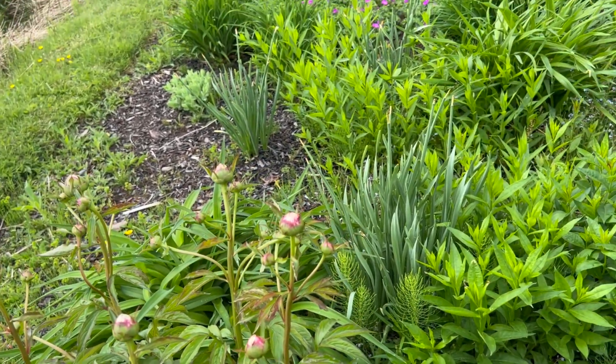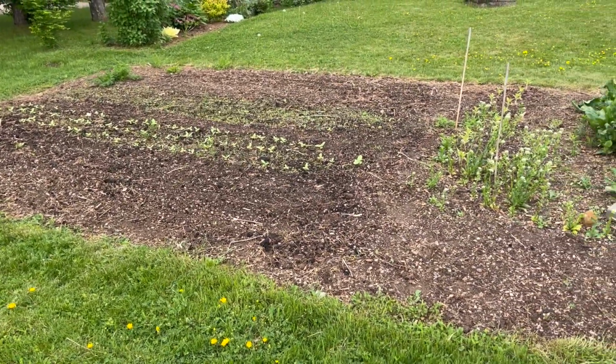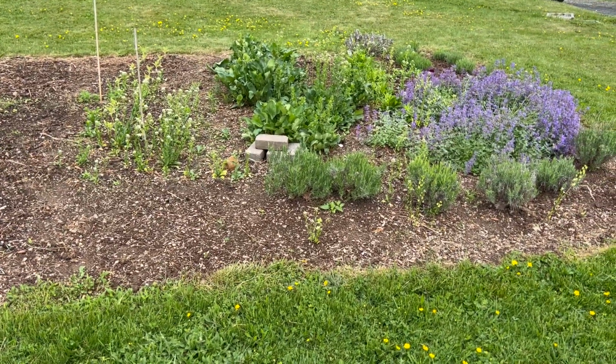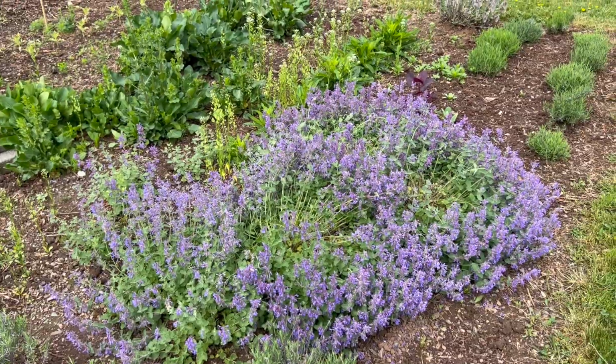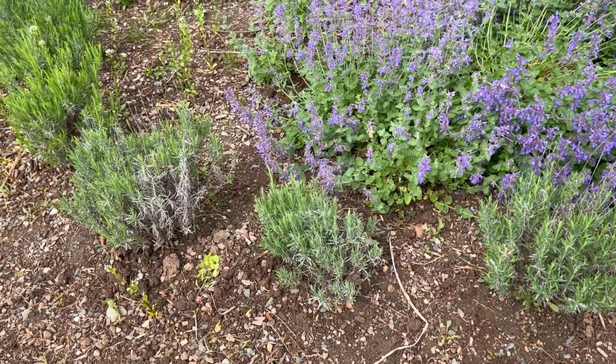Now, swinging into the middle is what I call the cutting garden overflow. There's a few perennials in here, which do take a lot of work to keep them weeded, but I'm starting to get on top of it, I think. The catmint is mostly ornamental. I use it in some smaller jar arrangements that I made last year. I'm not sure if I'll use them a lot this year.